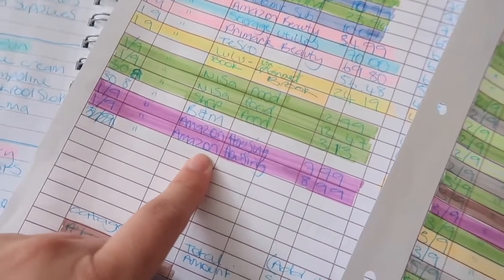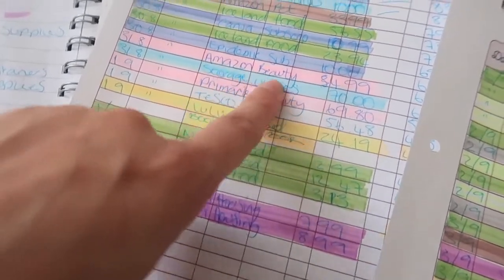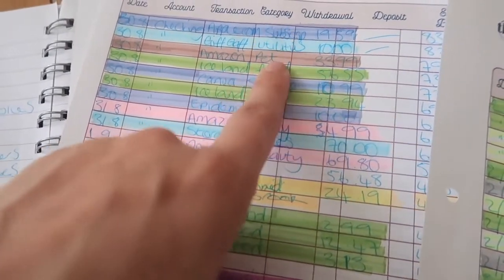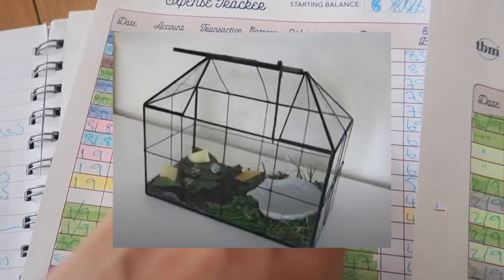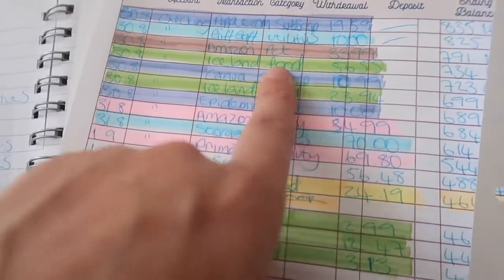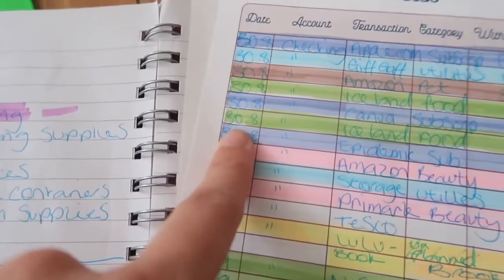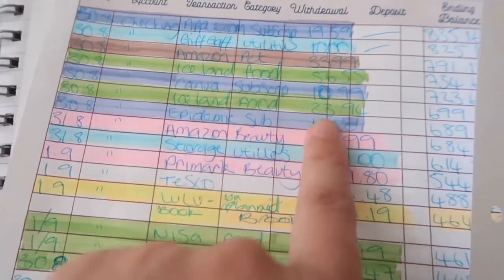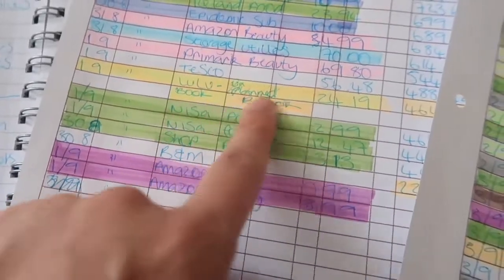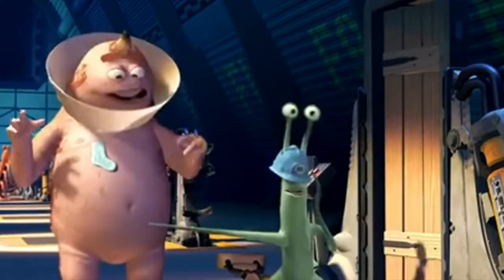So in Amazon, I spent something that would be under the housing section. In Amazon up here, there was something in the beauty section. Amazon up here, pets. Oh, in fact, that was Madison's snail house. And then withdrawal is basically just how much was spent. So like in Iceland's on food, we spent 56.55. That looks like the same day, the 30th of the 8th in Iceland. We spent on food, 23.94. We must have forgot some things. Brooklyn's book was 24.19, which made me think of Monsters, Inc.